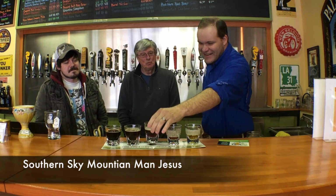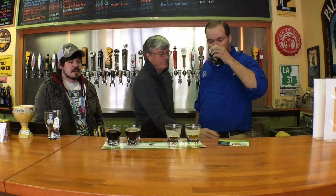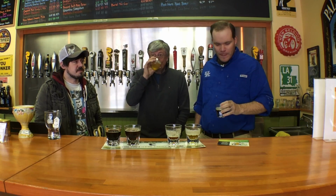So next, this here is our Georgia local. This is from Southern Sky up in Kennesaw. Gotta love a good Georgia beer. And it has probably the best name out of all of them we have on here. This is the Mountain Man Jesus.